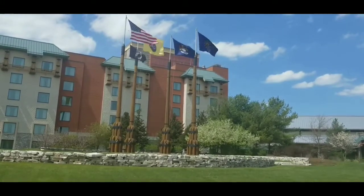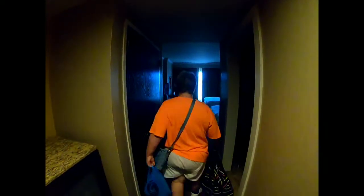Pretty cool. Okay, we are in 8160. We just checked in and we haven't been in the room yet, so you guys will be there with us as we go and see our room. Let's see what happens here. Let's try it the other way. There we go, the little arrows. All right, Michelle, entree. Go ahead. Thank you. Cool.